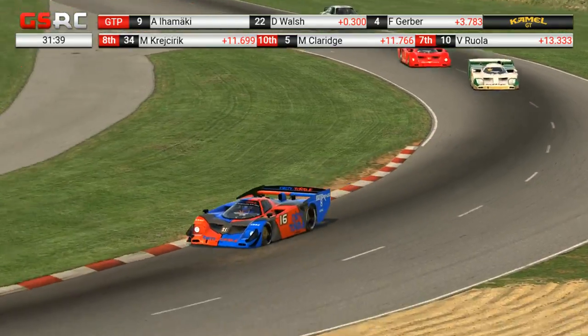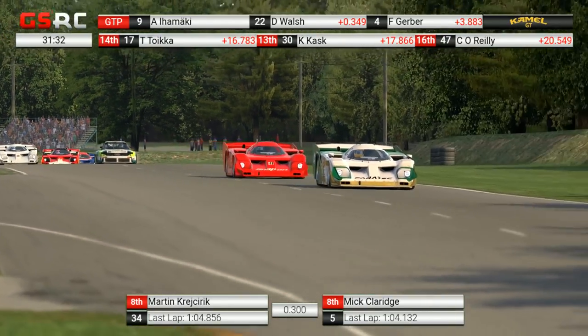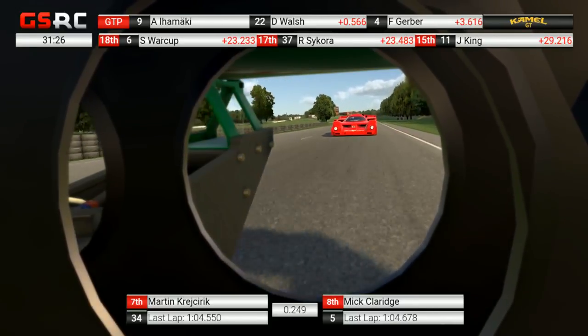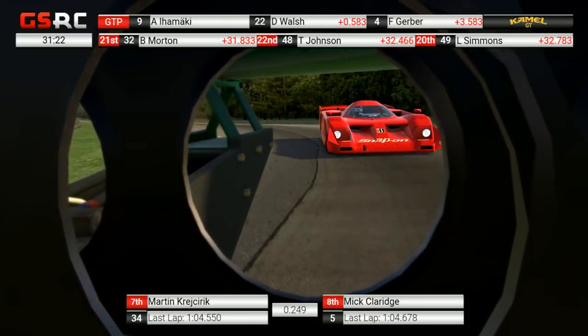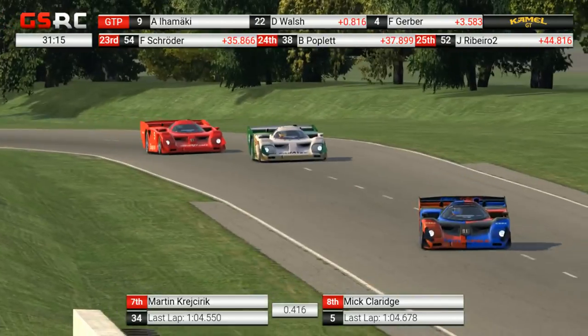Up ahead of Ruola, Mick Claridge, Martin Kreitrick. Heading down to turn one. Kreitrick will be able to defend for now. Claridge not close enough to duck out. Behind him, Ruola inside of Malone and Keefe.